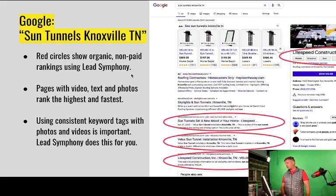Oh, and by the way, when you drop that kind of content out there, take a look at the map pack right here. Isn't that pretty? Right there, Lightspeed Construction. That's Sun Tunnels Knoxville TN. We're not paying for these advertisements. These are just us creating assets on our website that are crushing for us. We really like to see our customers engage in this process. We like to see our sales team. And it's some work, I'm not gonna lie, to bring folks in and really get them behind this.